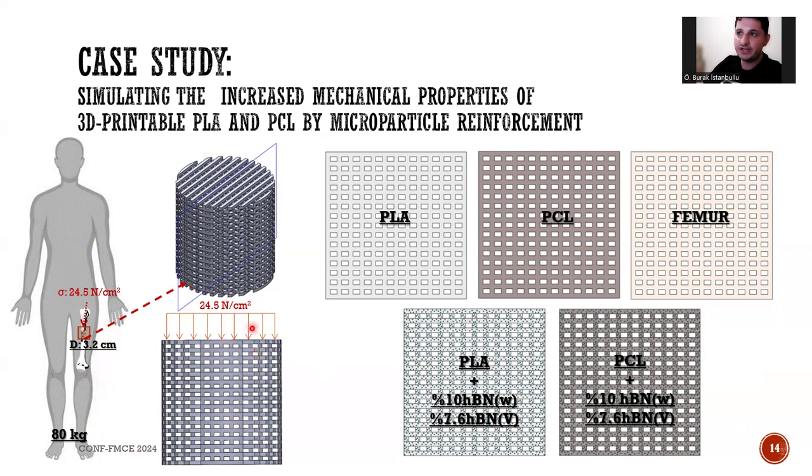This situation is created in SolidWorks by modeling a bone scaffold, as seen here. The scaffold materials are selected as PLA, PCL, and femur individually. In addition, the same scaffold structures are also remodeled by reinforcing the structure with hexagonal boron nitride microparticles, as seen here.